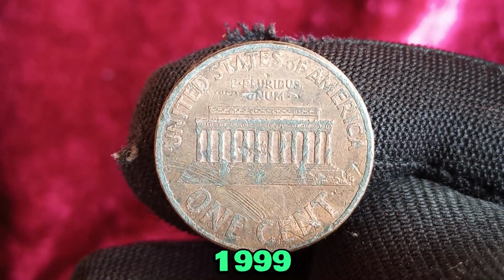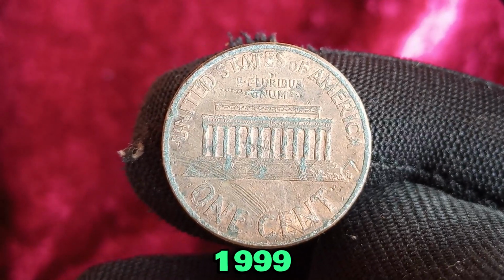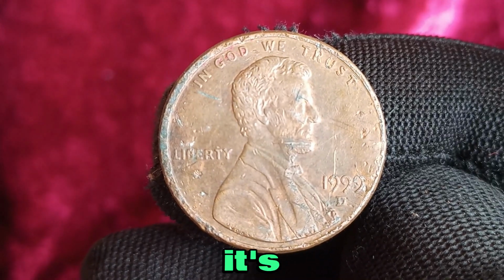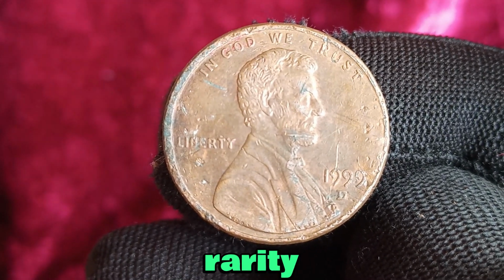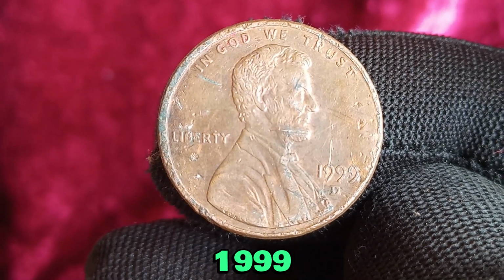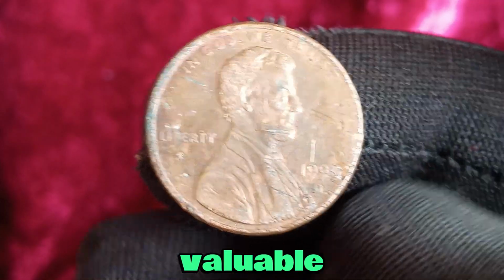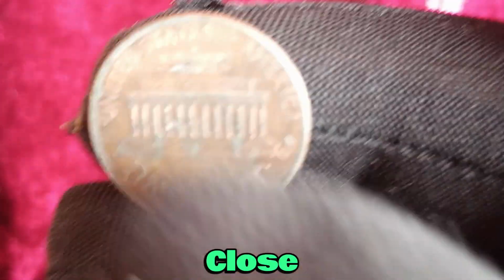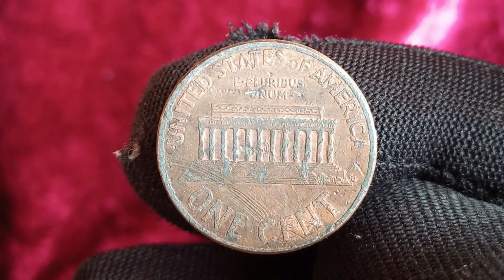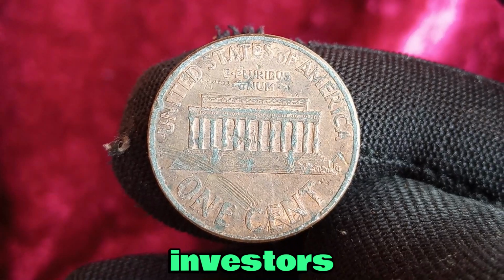Why the 1999D Lincoln penny is worth more than most people think. You might be wondering, why does the 1999D Lincoln penny command such a high value? Well, it's a combination of factors: rarity, condition, and the widespread interest in coin collecting. Rarity. The 1999D wide AM variety is one of the key reasons why this penny is so valuable. While the close AM variety is common, the wide AM variety is extremely scarce. This makes the wide AM penny much more desirable to collectors and investors.